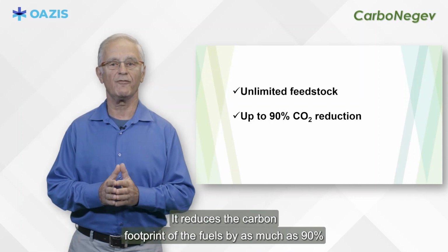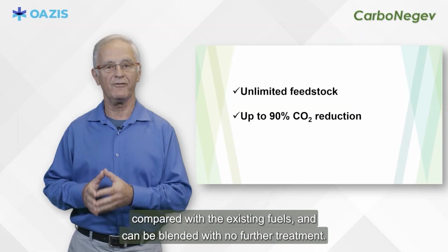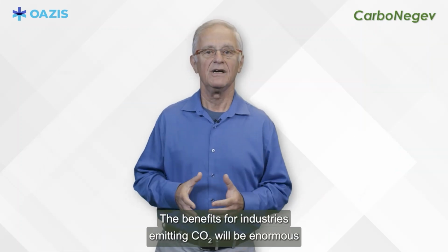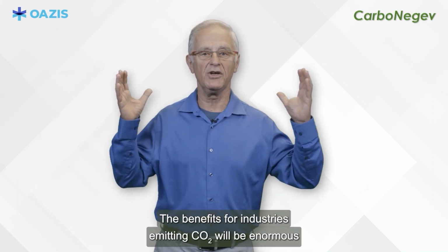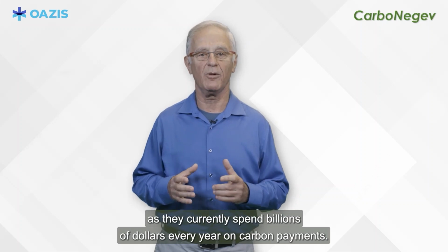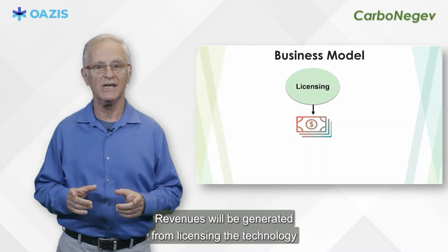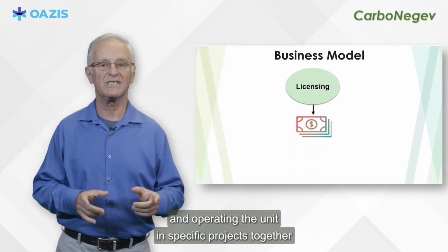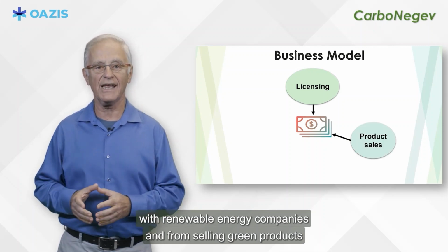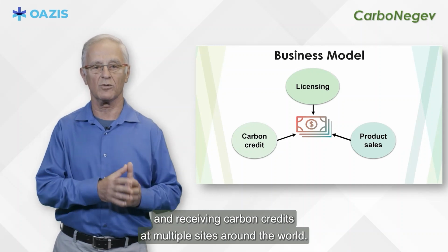It reduces the carbon footprint of the fuels by as much as 90% compared with existing fuels and can be blended with no further treatment. The benefits for industries emitting CO2 will be enormous, as they currently spend billions of dollars every year on carbon payments. Revenues will be generated from licensing the technology and operating the unit in specific projects together with renewable energy companies, and from selling green products and receiving carbon credits at multiple sites around the world.